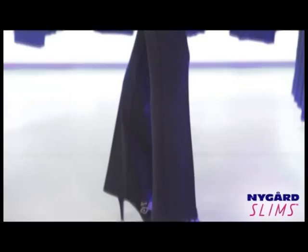This store is so amazing. You walk in here and Uptown Funky is playing. This is what Nygard Slims is all about. It's such an exciting experience to come in this store. Mr. Nygard has redefined what shopping is like. So Bahamians, come on down. Let's show you how shopping should be.